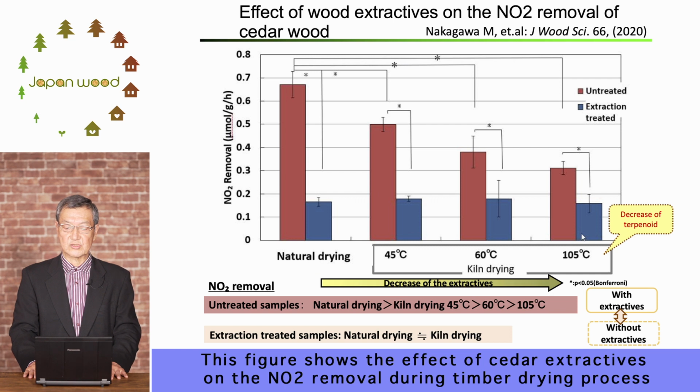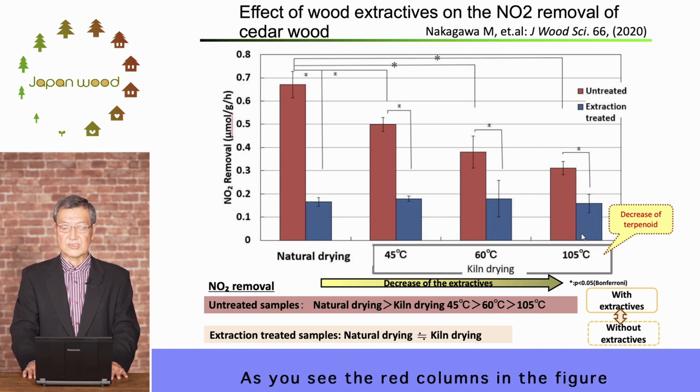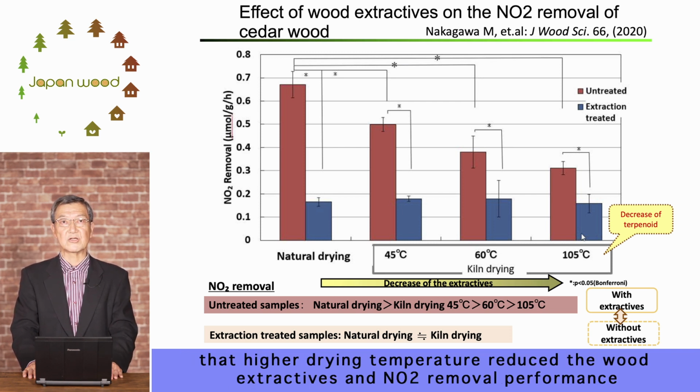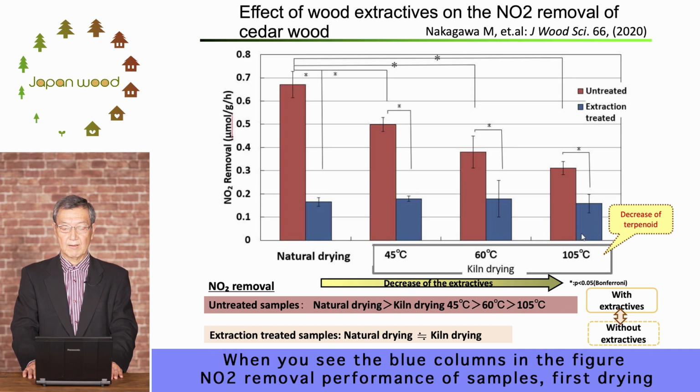This figure shows the effect of cedar extractives on nitrogen dioxide removal during the timber drying processes. As you see in the red columns in the figure, samples taken from natural drying and kiln drying at low, medium, and high temperature showed that higher drying temperature reduced the wood extractives and nitrogen dioxide removal performance.